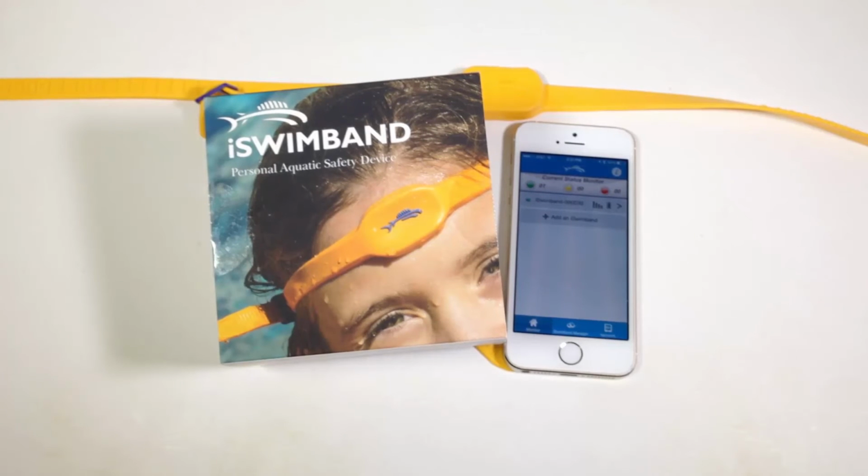So really cool. It's the iSwimband Personal Aquatic Safety Device. I certainly recommend it for everybody who has children to take swimming. What a great product.